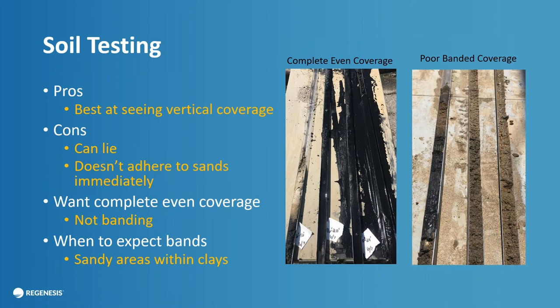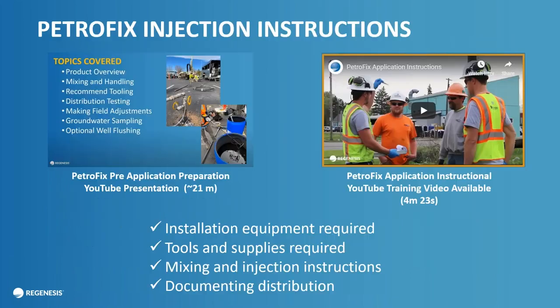So the solution to that vertical issue is multiple temporary wells at a variety of depths around a single treatment area. That will get you a really good, effective understanding that you are getting great horizontal and vertical distribution, and you can measure how well that distribution actually is.